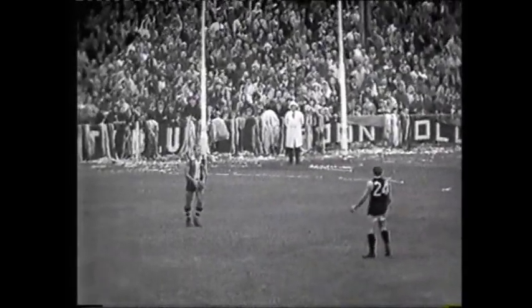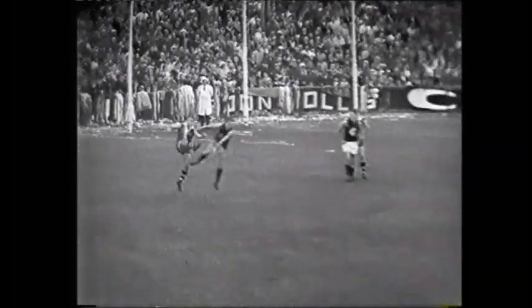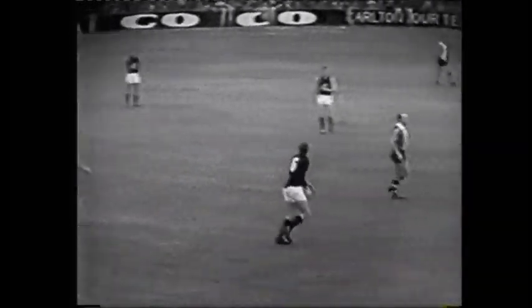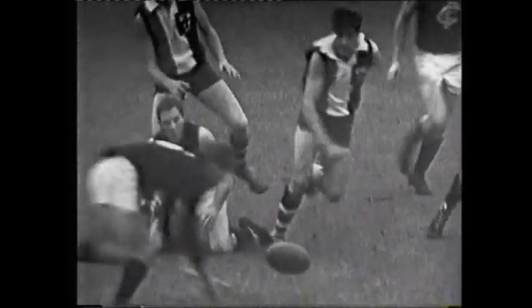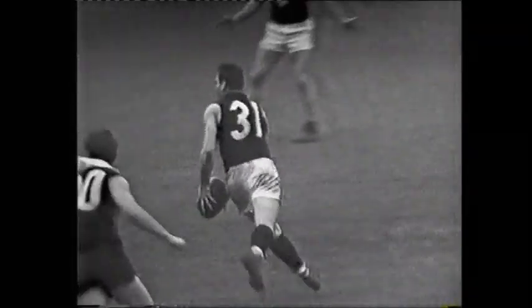Roger Head in the back pocket. 1 goal the difference here at Moorabbin as Head kicks it high up in the air towards the centre wing. Collis and Roberts, neither could mark the ball. There's a chance for Breen. He couldn't pick the ball up. Now we see Crane come in. Handballs it across to Barassi.